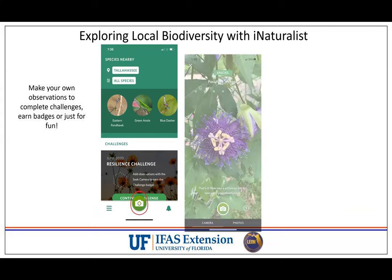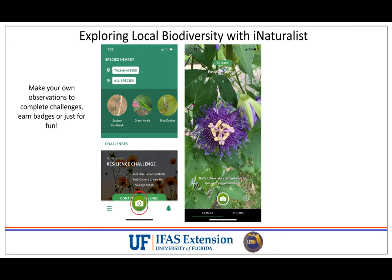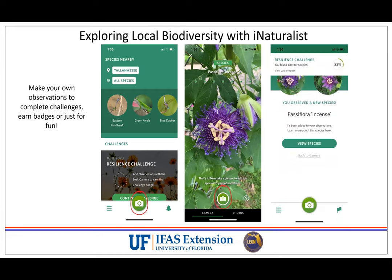So this will take a picture, and it immediately comes up. I'm on my passion vine, and it came up with the species right away. So I take that picture. Go ahead. And then just like with the green anole on the previous slide, I could go ahead and view species, and it would show me all that same information, but for our passion flower.